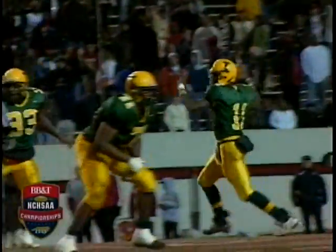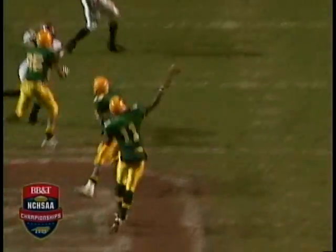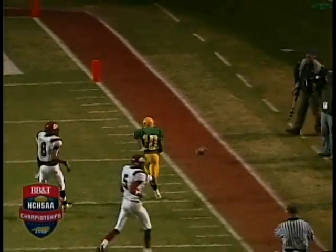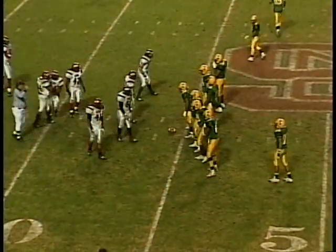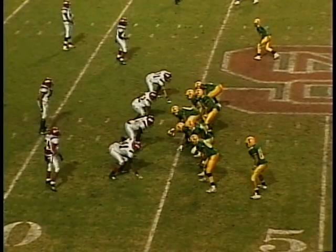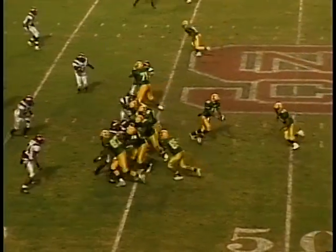McFadden, 16 for 32, 243 yards, 1 TD, 2 interceptions. And again, for the season, he's got a 2-to-1 touchdown interception ratio. Those numbers reversed today, which is the one thing going against him, but he generally completes about half his passes, and he's done that. The running game hasn't been all that effective. 9:18 in regulation here. 2nd and 10 from the 44.